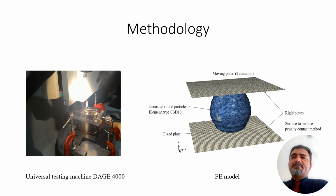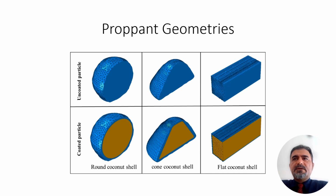The finite element model was expanded to encompass all geometries, including the addition of a thin layer, 8 micrometer, to geometries that were originally uncoated. So the chemically modified and reinforced composite proppant, CMRCP, featured a reinforced layer measuring approximately 63 micrometer in thickness, followed by a final coating layer of approximately 25 micrometer. So this figure depicts different geometries with coated and uncoated finite element models.